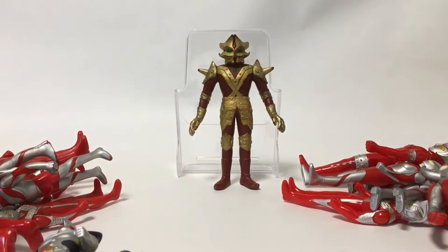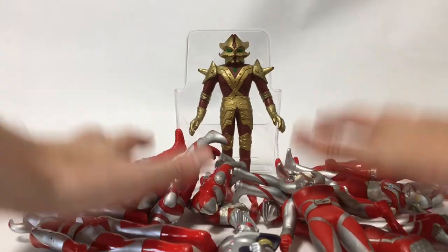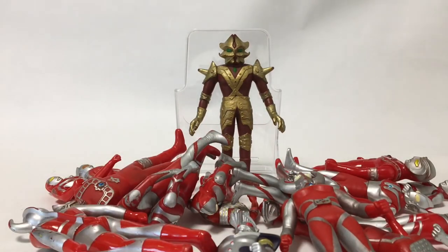All right, well, all in all, 50% of this I will be keeping to put up for sale. A few little pieces I'll keep for my collection. So let me know if you want some of this stuff.